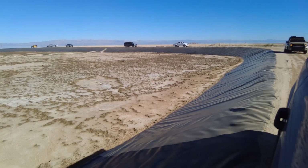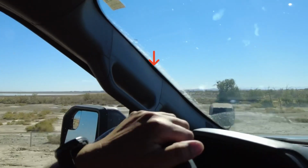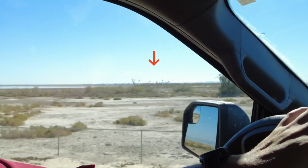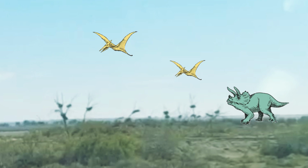As you leave the Salton Sea and cross over the evaporation pools, take a look to your left and see if you can spot the giant vulture nests. What if they're pterodactyl?